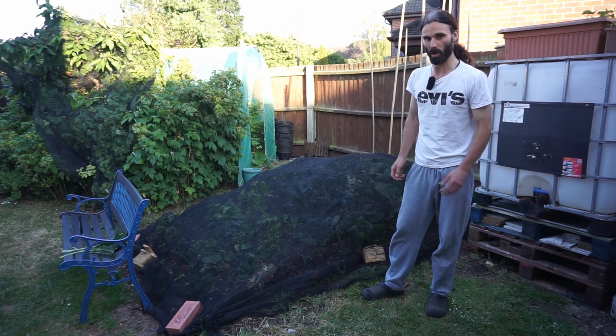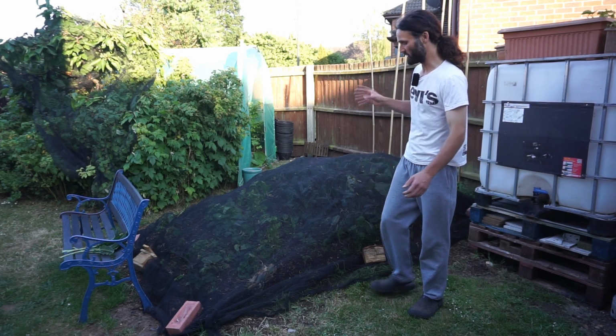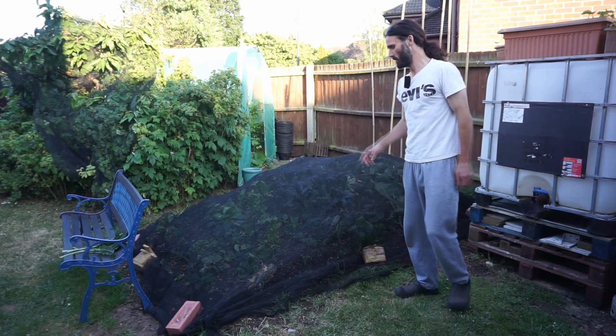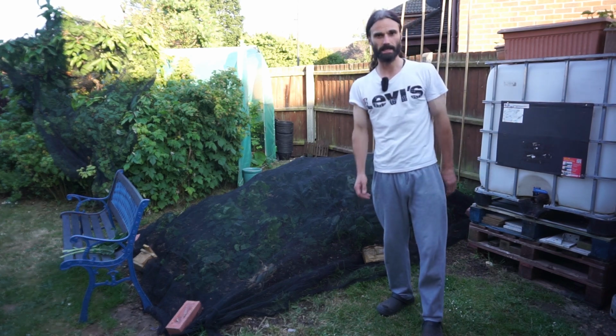Mesh is another good one as well, but just make sure that if you're guarding your brassicas in particular, make sure the netting is very, very tight, because it really doesn't take much for a cabbage white butterfly to wriggle in there and lay eggs all over the leaves. You just don't want to do it, so take precautions and get the right netting.